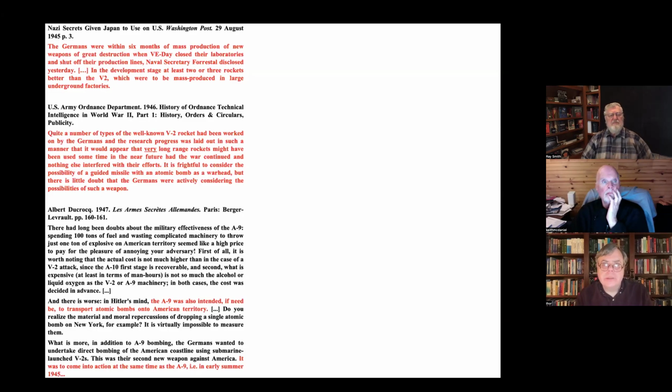Still more evidence, still more information. The Navy Secretary Forrestal described these longer range rockets that were being mass produced or on the verge of being mass produced. The U.S. Army Ordnance Office, investigating after the war, described these very long range rockets that would have been used in the very near future if the war continued.